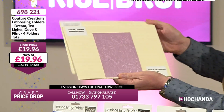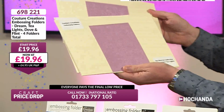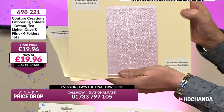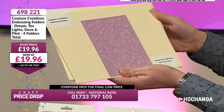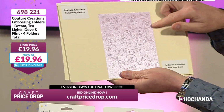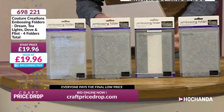There we go. This one is called Flint. This one is the large velvet tea lights, is what they call that one. And then the last one is the New Year Dove. There we go, look, the Dove of Love. So these should be £5 each, £4.99 each.